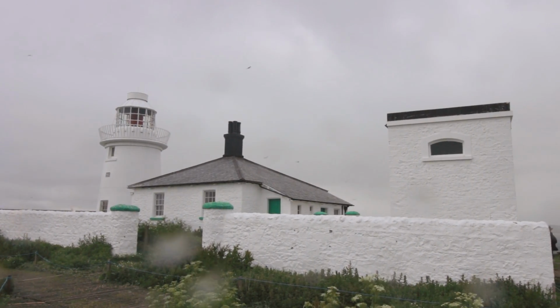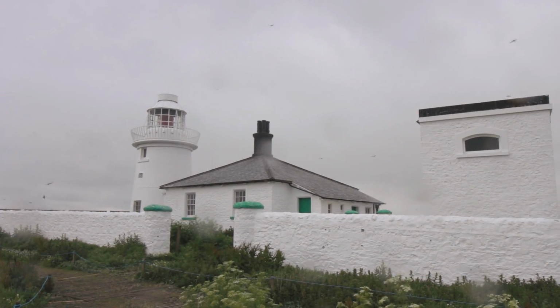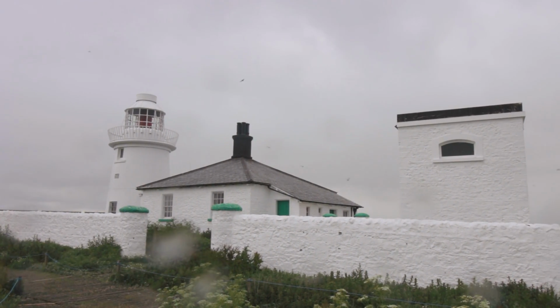Okay, so we've arrived and we've just suffered a massive downpour, but it was an incredible journey over here. You saw those seals and all the birds on those cliffs. Absolutely unbelievable. But I'm here now. It's not great weather. It's raining. It's due to clear up later, so it should be okay for a landscape shot.